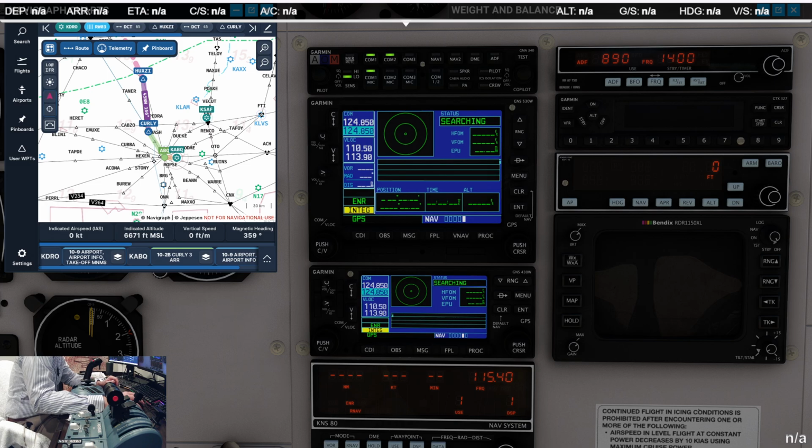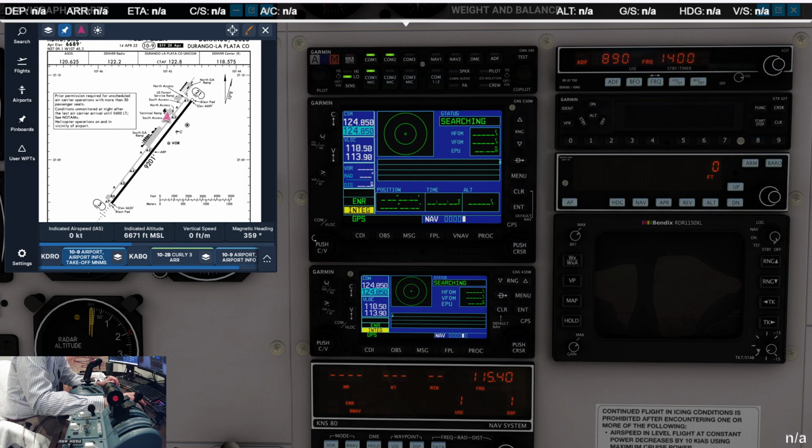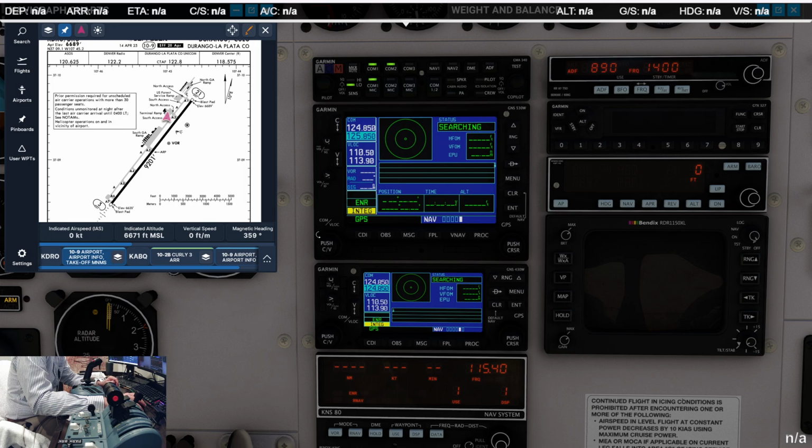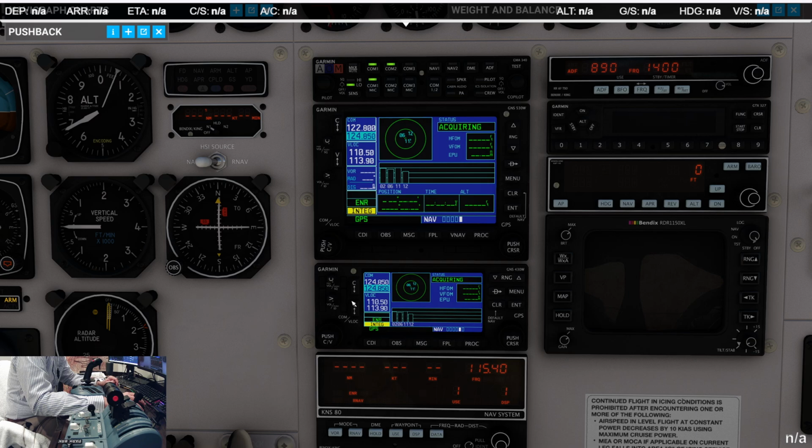Oh, Durango. 122.8. Well, that's simple. Okay. 122.8. Durango is 116.55. Let's put that into the VOR receiver. Let's get an ident on it. 55. Right? 55. Yep. There we go.